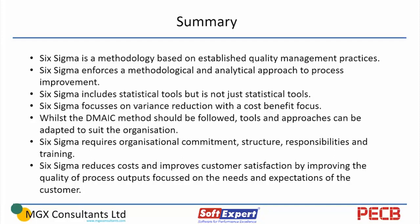So I would try and see beyond the title Six Sigma. Now, it focuses on variance reduction and it has a cost-benefit focus. It ties process improvement metrics and measures to cost. It is cost-focused.